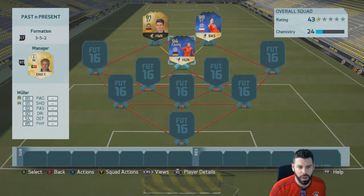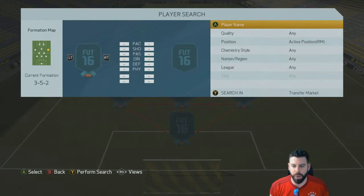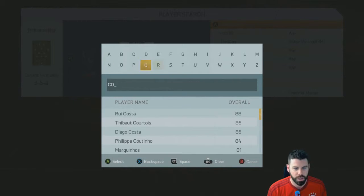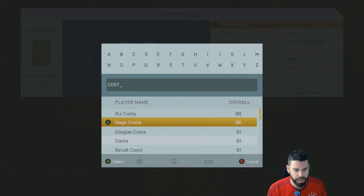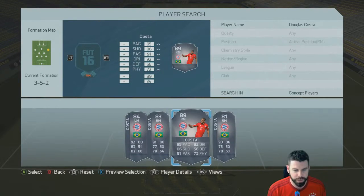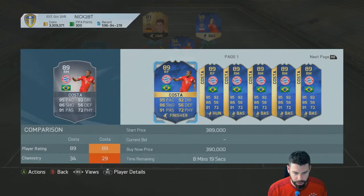Everyone is going to be... I'm going to be using a lot of players off of Chem. One of the guys I really wanted to test out, and again, it's going to be someone else that's in the thumbnail, but let's go here with Douglas Costa again. Hopefully he's not a million coins. His card looks amazing though, so haven't used him yet, want to use him.